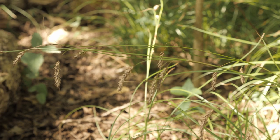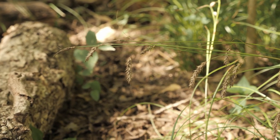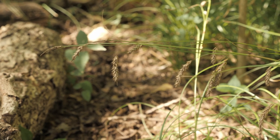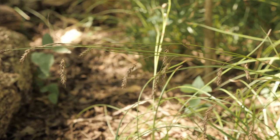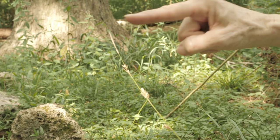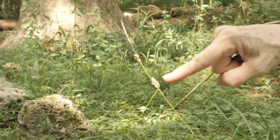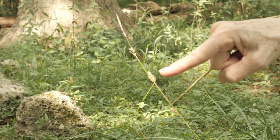Cherokee sedge blooms about April through June, and the flowers are interesting in that the male and the female parts are actually separate. The male is this part up at the tip, and these are the female flowers down below. And it's from the female flowers that the seeds will develop.